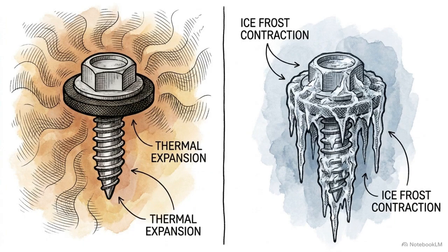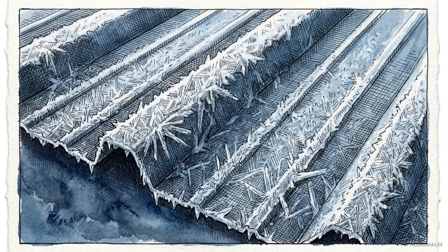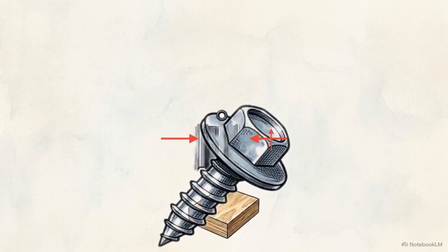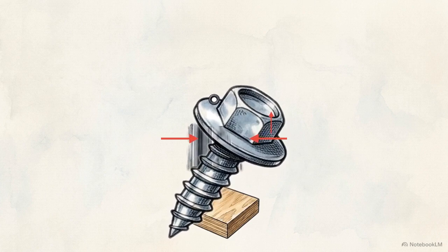Every day, these screws are subjected to thermal cycling, a kinetic force driven by the shift between hot afternoons and cool nights. Under the midday sun, metal panels absorb intense heat and physically expand, pushing outward in all directions. As the air cools after sunset, those same panels forcefully contract back toward their original dimensions. This cross-section illustrates the result. As the panel expands and contracts, it slides horizontally. This friction pushes upward against the screw head. Over many weather cycles, this stress acts like a wrench, backing the fastener out of the decking.